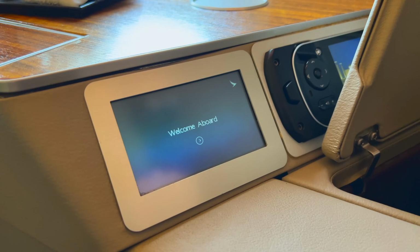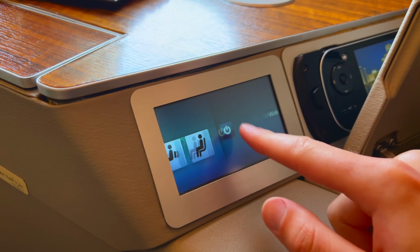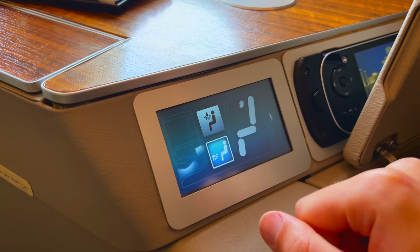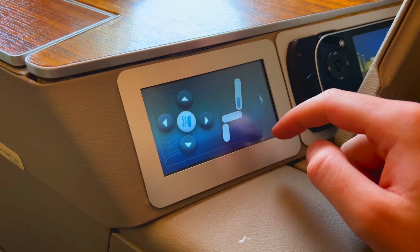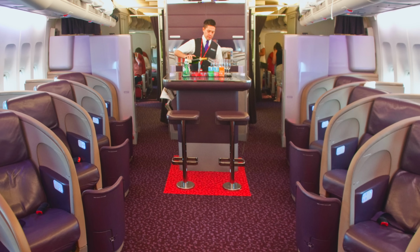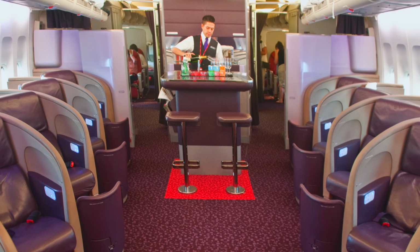Around there, you'll also find your charging ports and seat controls, which are the only true sign that this was once a Cathay Pacific plane. It has a pretty powerful massage function, which I utilized as consolation that I was too young to experience the days when Virgin Atlantic offered free onboard massages in upper class.